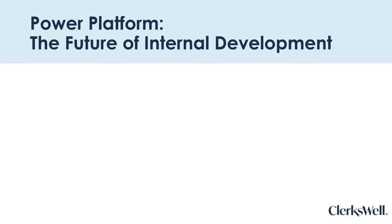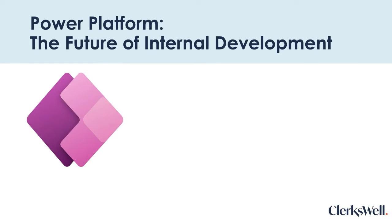So let's go into the Power Platform in a little bit more detail. It's made up essentially of four elements, let's call them. There's Power Apps, which is the main tool for building apps for your mobile device or tablet that can also run on a desktop.